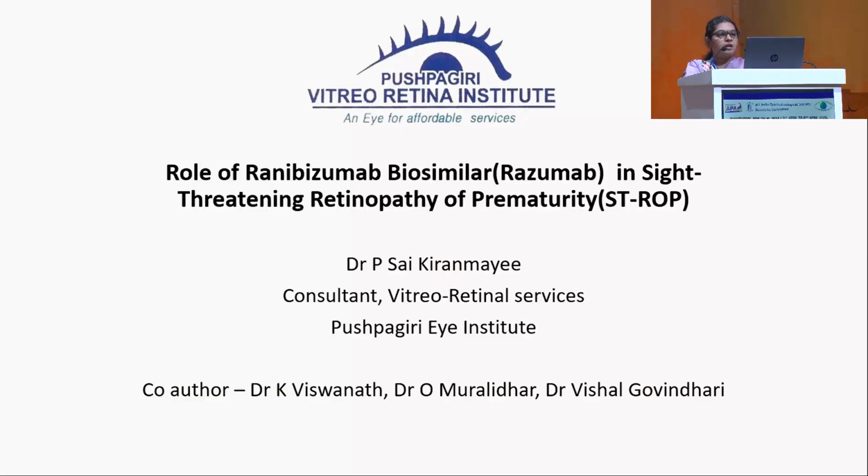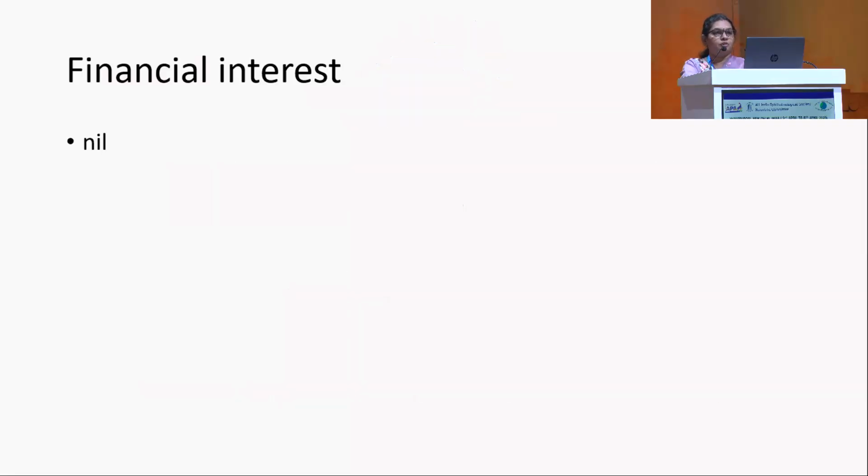I am going to talk about the role of Ranibizumab biosimilar, that is Razumab, in sight-threatening retinopathy of prematurity. There are no financial interests.